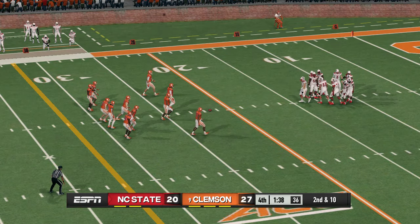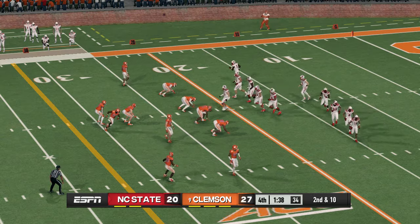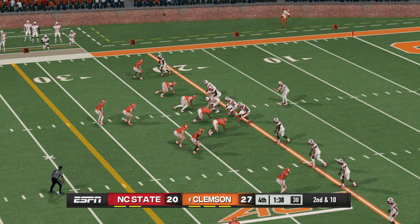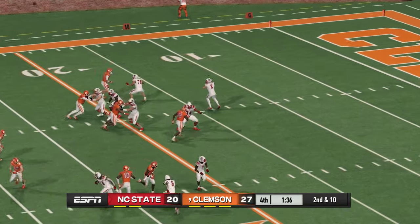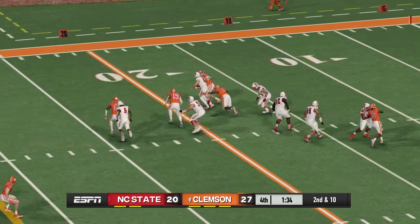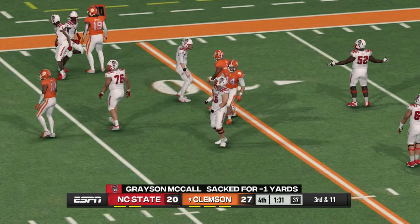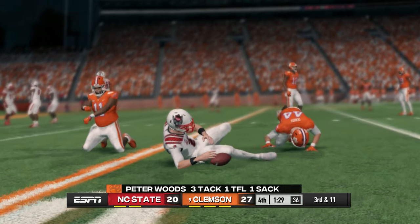Second down, 10 to go. Ball on their own 22. Five guys will be out in the pattern as they're in the shotgun. Now he's scrambling. They bring him down. Boy, this pass rush is sometimes scary. They're really getting after the quarterback now.